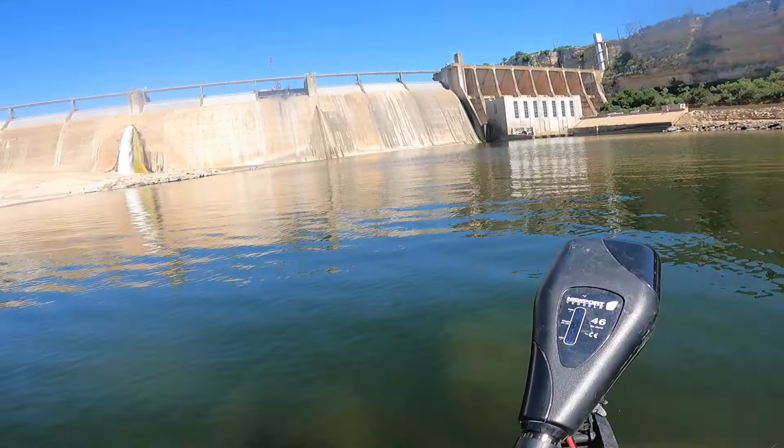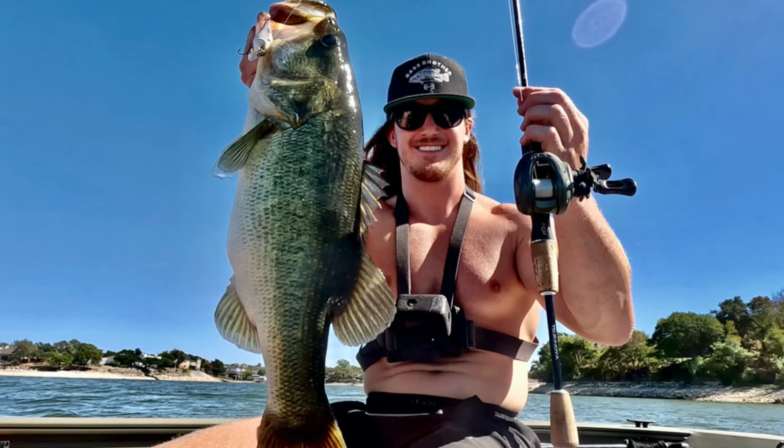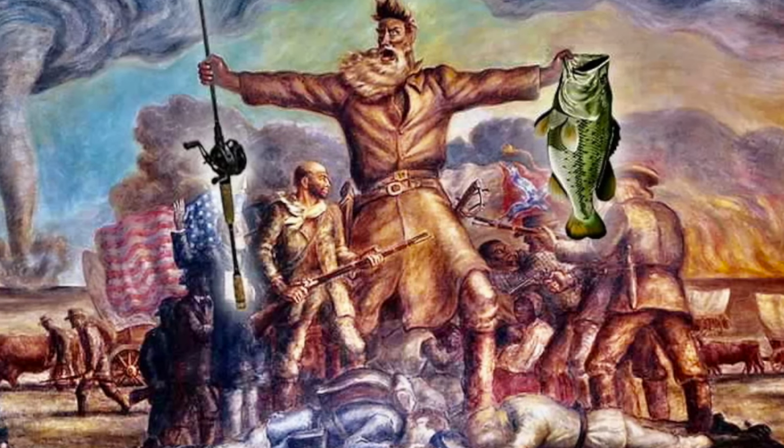Oh yeah, that's a nice largie on the line through, guys. Heck yeah. I almost saw this one cruising up there right on the drop off, so I just started fan casting over there hoping I would find out where he went. I found him.